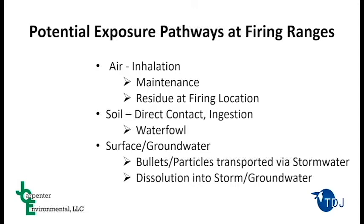So let's look at some of the exposure pathways at firing ranges for this potential contaminant of concern. Air, soil, and surface groundwater would be the primary pathways. Air through inhalation, potentially at maintenance areas where there's any sweeping or raking. Also, the potential for exposure to residue at the firing location. Soil, the direct contact of soil is a potential exposure pathway, as well as the potential for ingestion, such as with waterfowl.